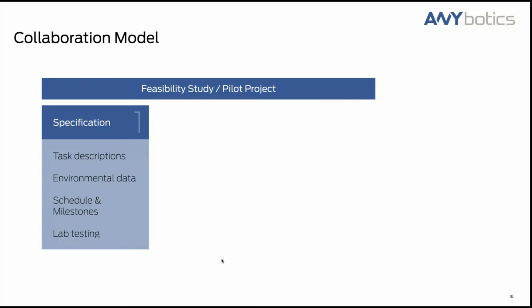And this could work as follows. First, we would talk to the customer and talk about the tasks that are required in the field. Let's talk about the environmental conditions and then come up with a schedule and milestones on how we should test this robot in the field. And any preparations that need to be done, we would do in our labs in preparing the robots for the task.